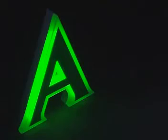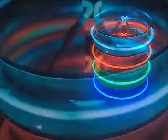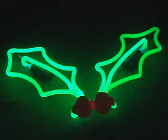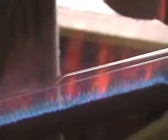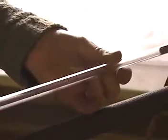Perhaps the most familiar use of the noble gases is in glowing neon signs. These are lamps usually constructed from clear, colourless glass tubes. The tubes are filled with neon or argon, or a mixture of both gases. To start making a neon sign, the glass tube is very skillfully bent into the right shape.